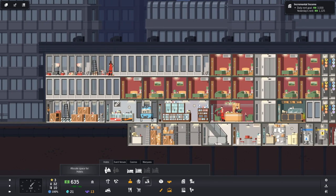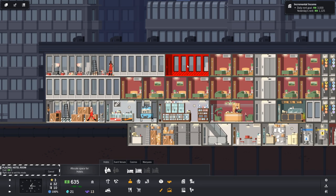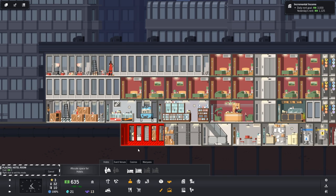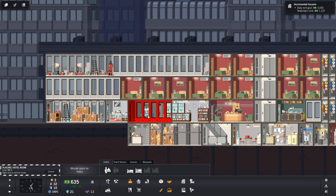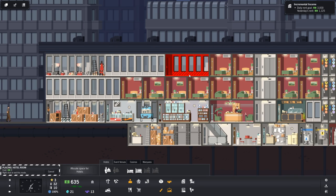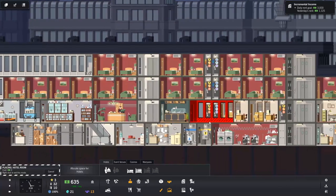Let's go ahead, and I want to try out those double rooms. Can we finally do these? No, still not yet. Okay, so let's do the double occupancy rooms. And, okay, perfect. So that's exactly the size of... Why can't we do those? Build cost free, valid placement above ground. Oh, because it's not getting done constructed right there. That's why. Come on guys, start working on this. I need it built over here.